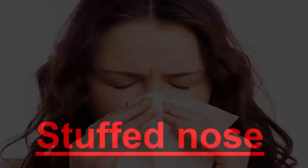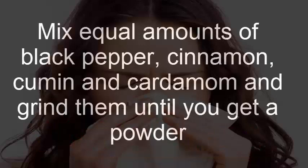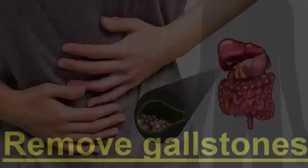Stuffed nose. Mix equal amounts of black pepper, cinnamon, cumin and cardamom and grind them until you get a powder. Then smell it slowly. It will make you sneeze and naturally relieve the problem.